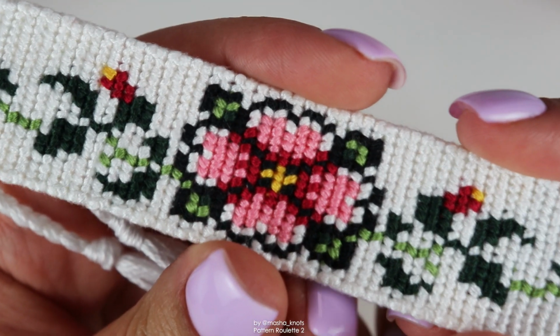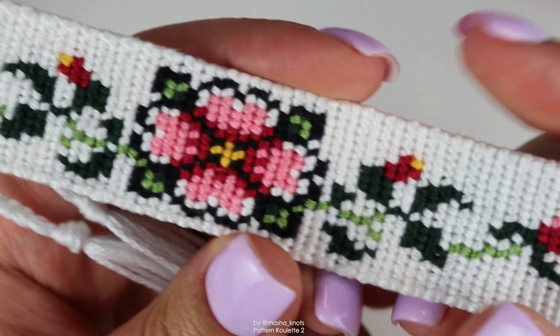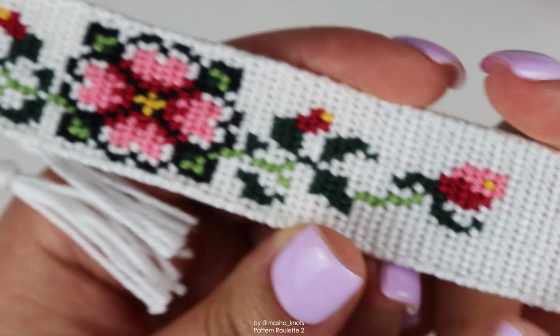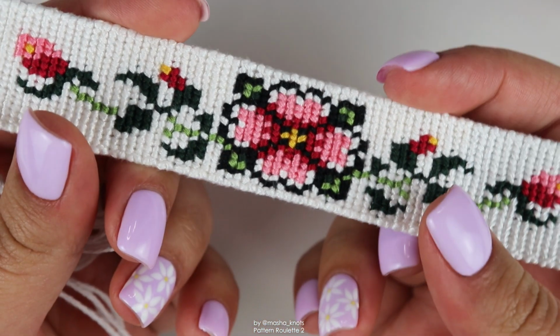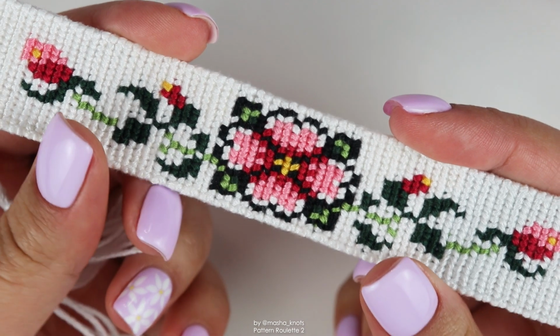I've been running into this problem more and more recently where I just don't have enough of the string that I want. I had about 1 skein of it and I wasn't sure if that was going to be enough for the full bracelet, so I decided not to risk it and just went with white. I can't say I regret it much. It still looks really beautiful, but I would have wanted to see this one with a pastel color. Let's move on to the next one.